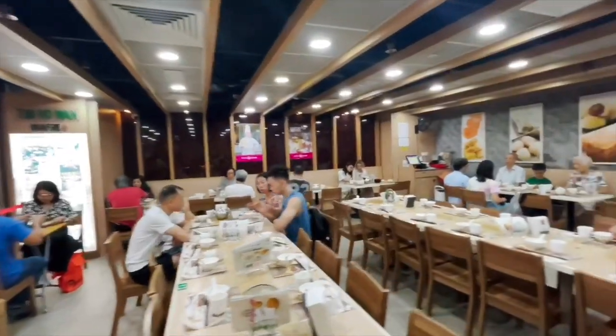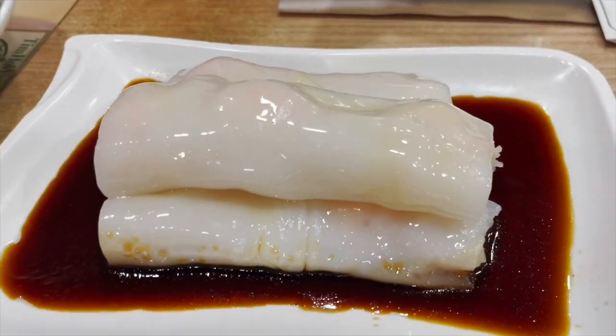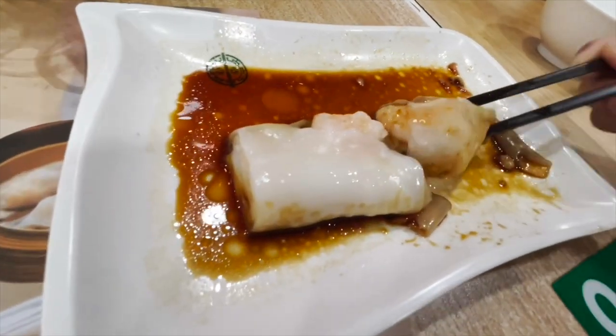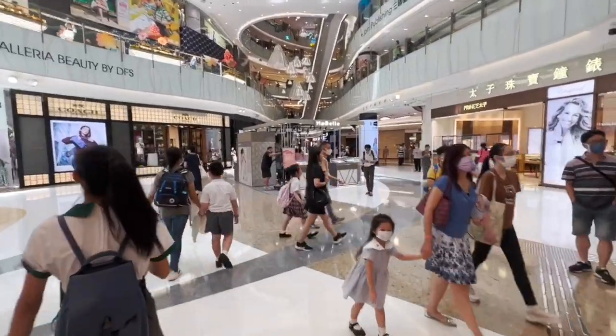We just arrived at Tim Ho Wan. Quite a few people here already. I am also a huge fan of the vermicelli rice roll with shrimp. Come to Papa. Mm. Welcome back to the Mong Kok.